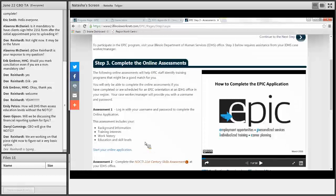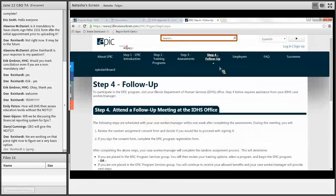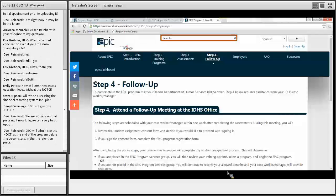We'll take a look at those updates in just a moment. But at that point, they're going to go ahead and complete the application, and then they'll be directed to go talk to their caseworker. And at that time, they'll review the different options that are available for them, and they will go through the random assignment piece. And if they are assigned to the traditional services, then they'll just go on as business as usual. But if they're assigned to the EPIC services group, then they will be assigned immediately to a CBO and training program.